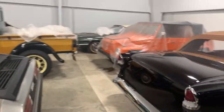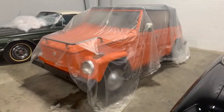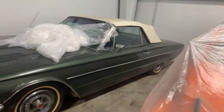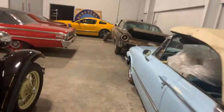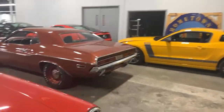Now if you're just joining me, I just did a full live stream. This is the cars in progress for the Brothers collection. Go check out the live stream I just did, which is truly insane. I've never seen a collection like this. The cars are just so rare. But I always like seeing what's in the back garage, the dusty, beat up, ratty stuff, or the stuff that's coming into the collection.